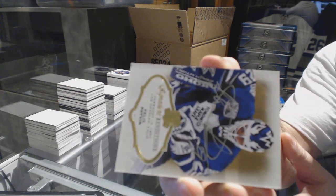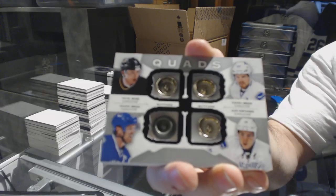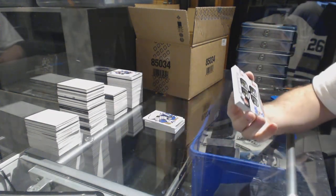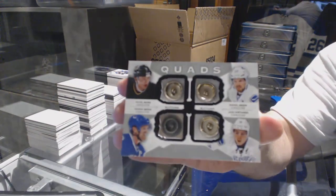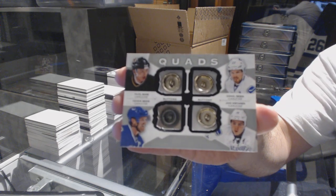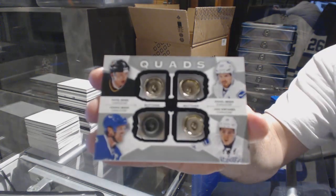Oh, yeah, I think I know what this is. That's going to be cool. Bum, bum, bum, bum. I like that player. Boom! Oh, that is sexy. We have a quad button, 1 of 1. I think this is the first one we've opened. Quad button, 1 of 1 of Sedin, Vertanen and Bure. That is awesome.